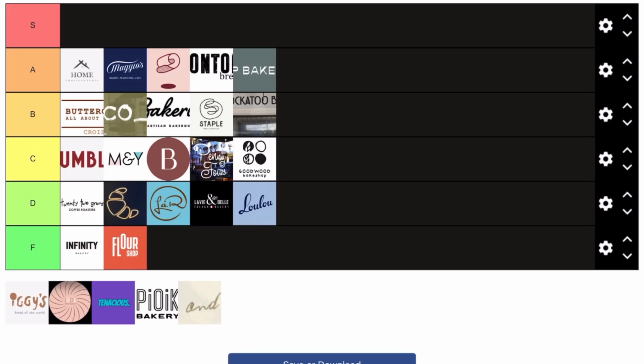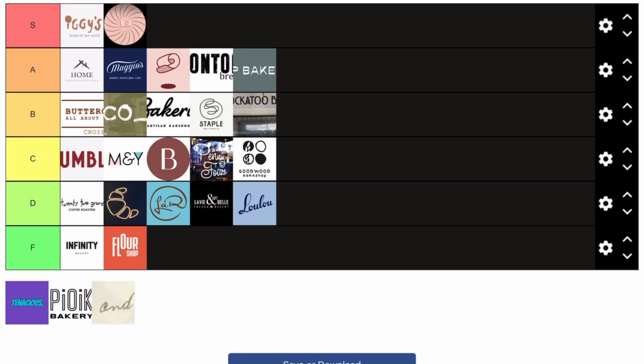Top of the list for Sydney, the top three for me right now: Iggy's, Load, and Pioik. No contest. These three, top three. If you're gonna go get a plain croissant from any of these places, you're gonna have a very good time. As to which one is the best one, I don't know if I'll have time to film a video, but check out any of these, and you'll be assured to really enjoy the croissants here. Because Pioik has the crispiest one, Iggy's has the most incredible flavor, and Load is kind of maybe in the middle of all three. So we'll see.